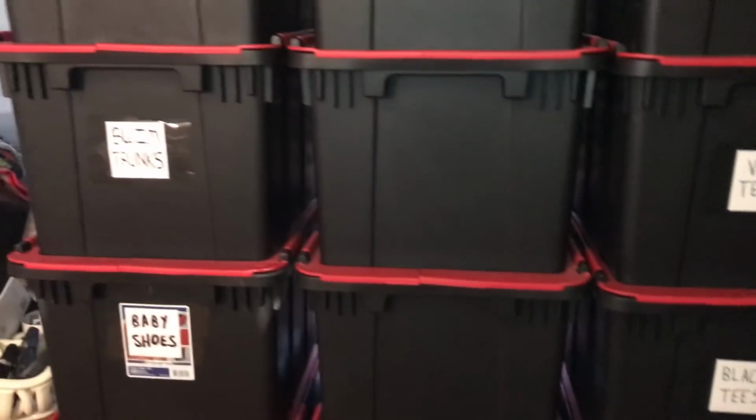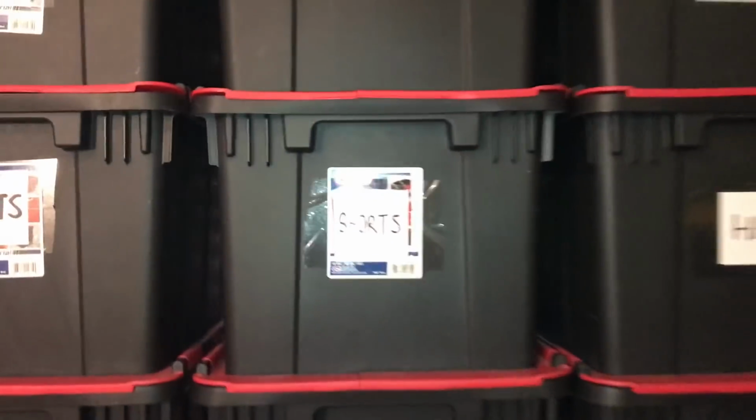And then I have to find one more other thing. I forget what it is. Oh, it's a Hawaiian shirt. So it should be in here. Let's see if it's in here. Oh my god, this one's really heavy. And it's right on top. That's really good. That's really lucky.